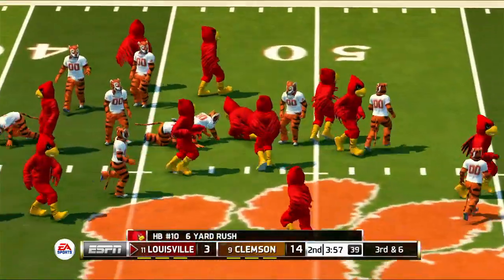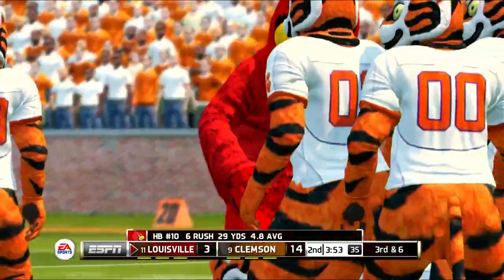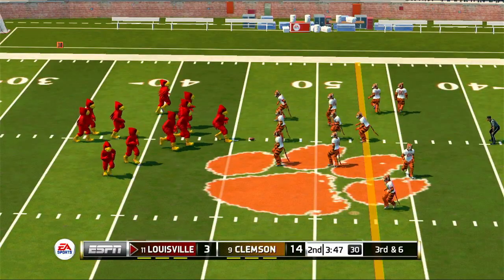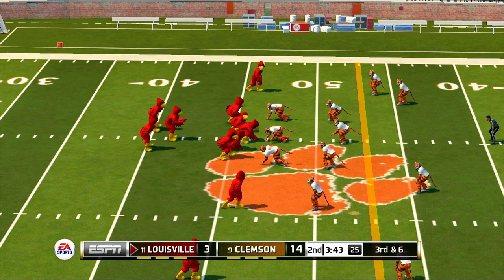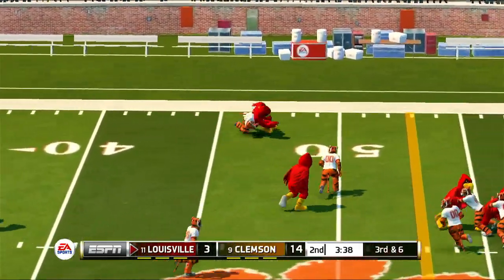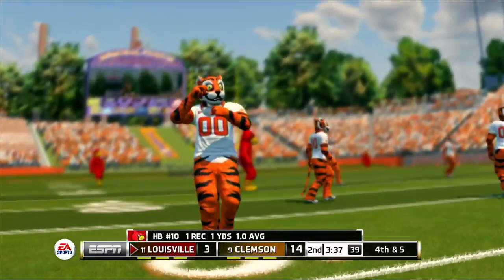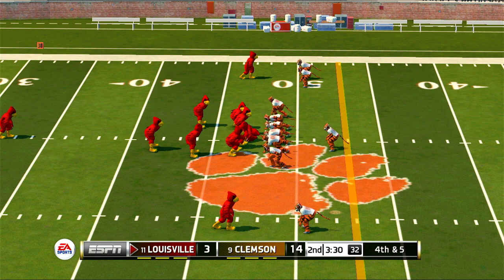And he carries the ball for a nice gain. That'll bring up third and six. Screen pass. He's got his halfback. He's taken down at about the 47-yard line. The D sniffs out the screen pass and holds him to a short gain. Contain, contain, contain. That's the only way you can shut down a guy with 4-2 speed.